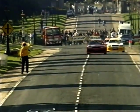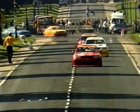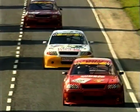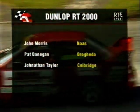But congratulations, it seems. Yes, coming down towards the checkered flag to take the victory in the RT2000 series race, it is John Morris who wins his 1st race of the year. 2nd place it is Pat Donegan. Well done to him. In 3rd place it is Jonathan Taylor.